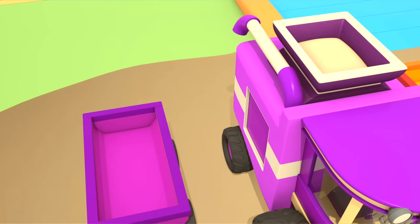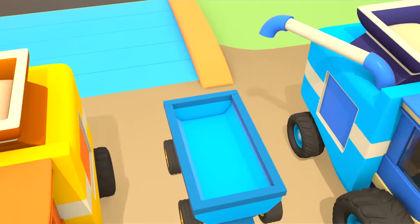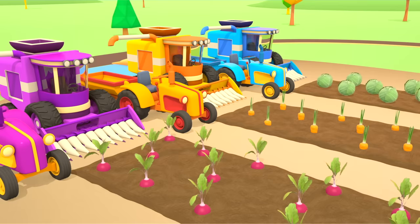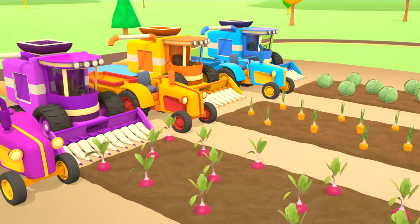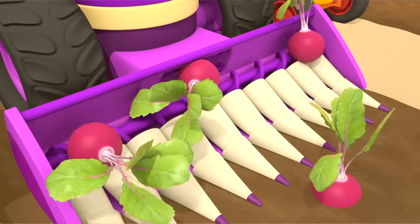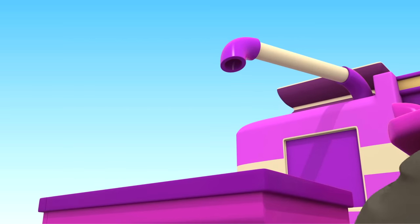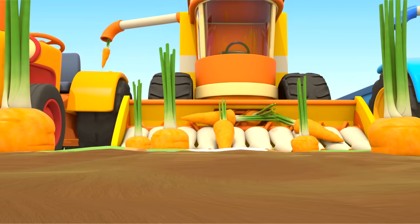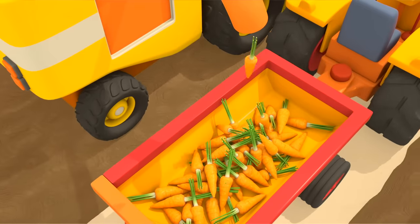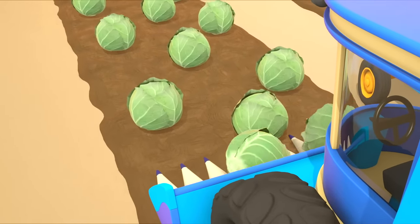All cars are here. Start! The violet combine picks radishes. The orange picks carrots. And the blue picks cabbages.